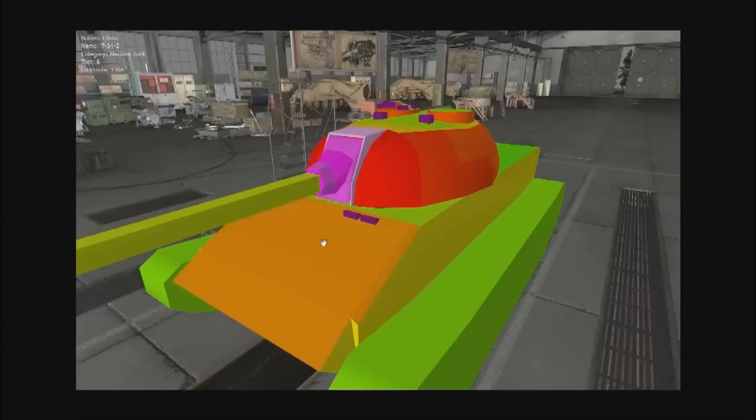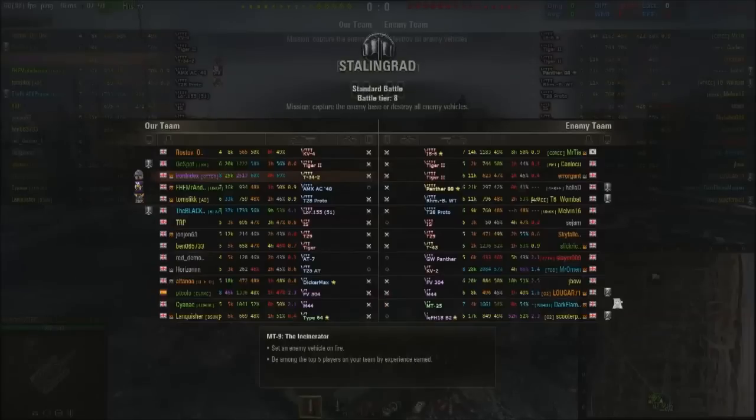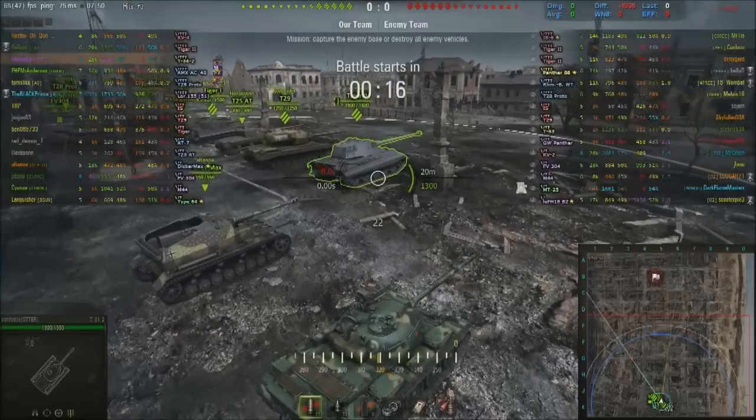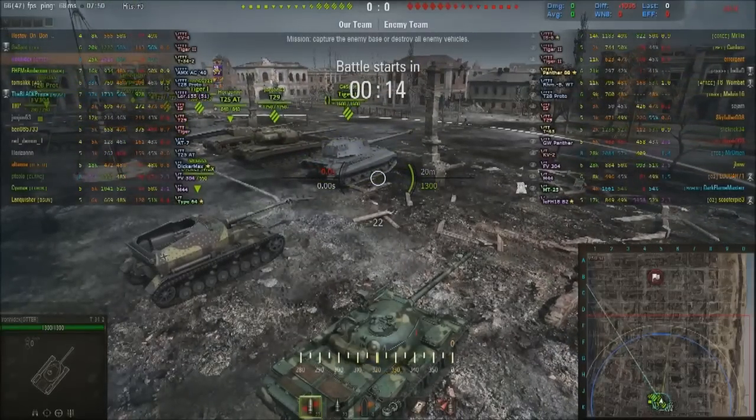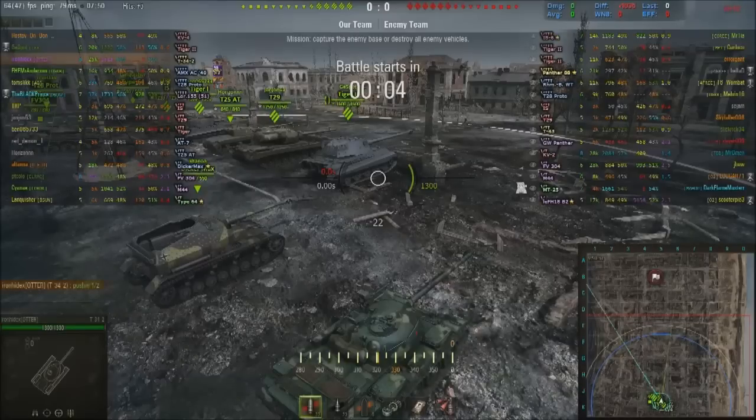So let's take a look at some replays. For the first replay, here we are on Stalingrad in the T-34-2, tier 8 Chinese medium tank. For this tank, I actually like this map because it's real flat and it suits this thing, it doesn't have any depression, right? So it suits that pretty well. Of the different maps I can get, this is one of my favorites.